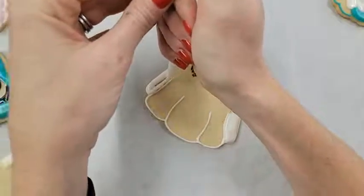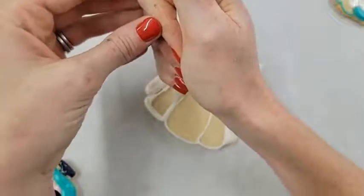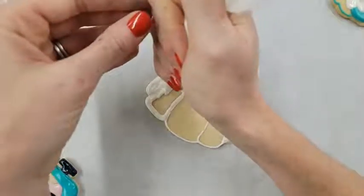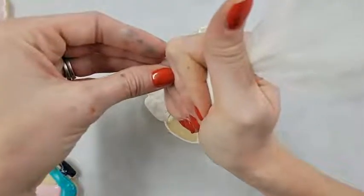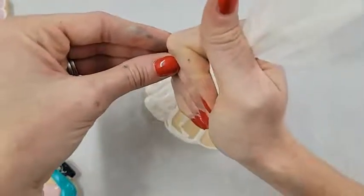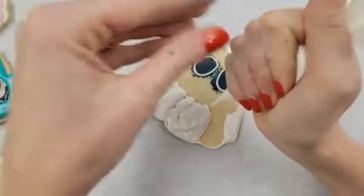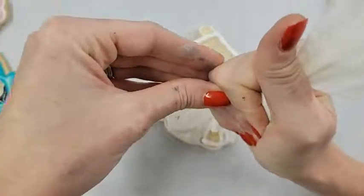Sorry, I keep realizing I'm going below the camera view. It's hard decorating with the camera, not gonna lie. I've got something right in my face when I'm trying to see what I'm doing. So I put too much here, so I'm just pulling some out. You don't have to be perfect here. You're going to use your needle to go through. And this ghost is so big. It's huge.